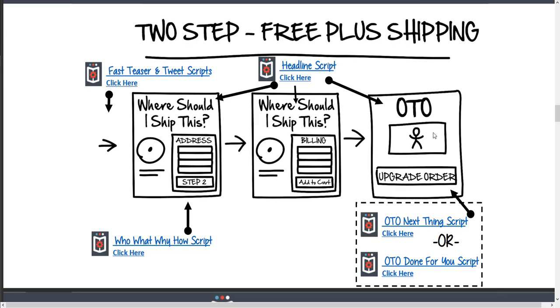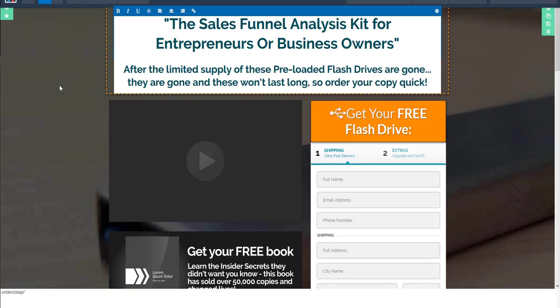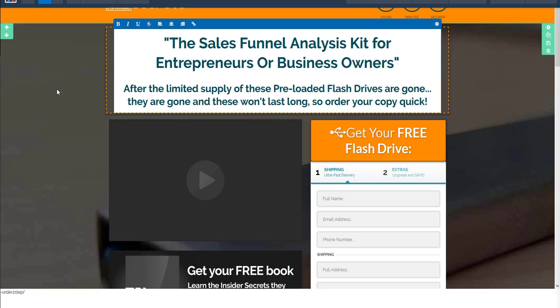Now if we take a look here, here are all the elements as far as sales copy that you need, but we'll get into that later. Here's one I was just playing around with. You can see it's fairly simple. I'm not sure that I'm in love with this headline yet, but anyways, we've got a simple headline here.